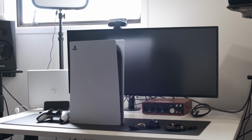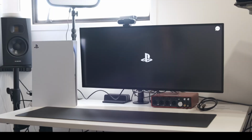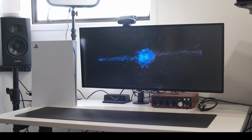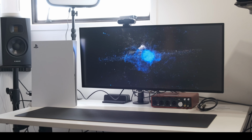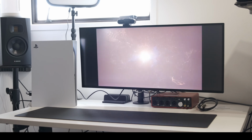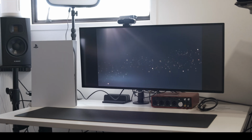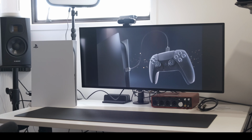Now that it's outside of its box, here is where it's going to stay so that I can play on my 4K monitor. So this is what the PlayStation looks like on startup. From now on, I'm going to show you how the setup process goes. So if you don't want to watch that, hopefully I've managed to do a timestamp somewhere so you can skip to the next section if you like.